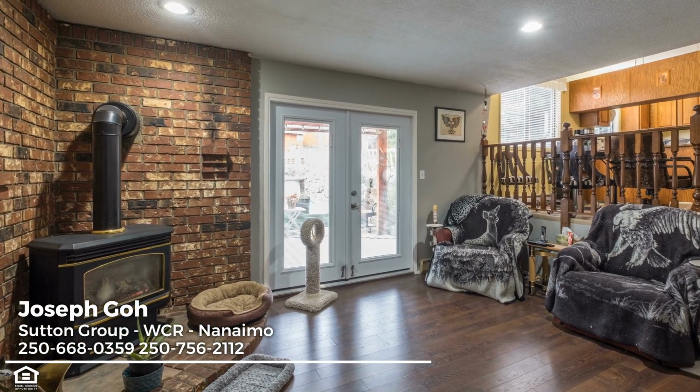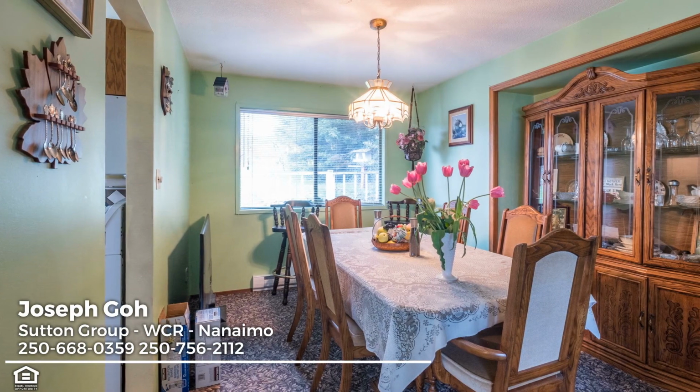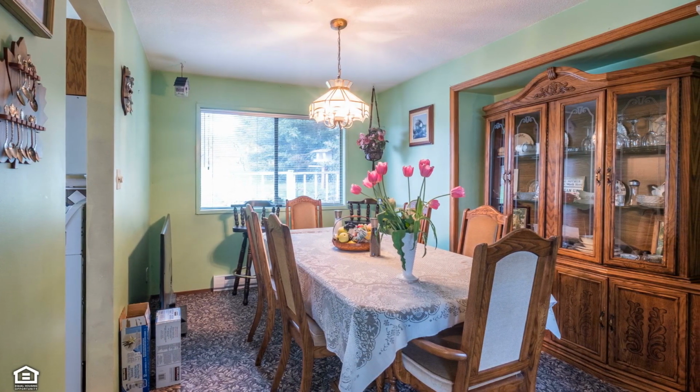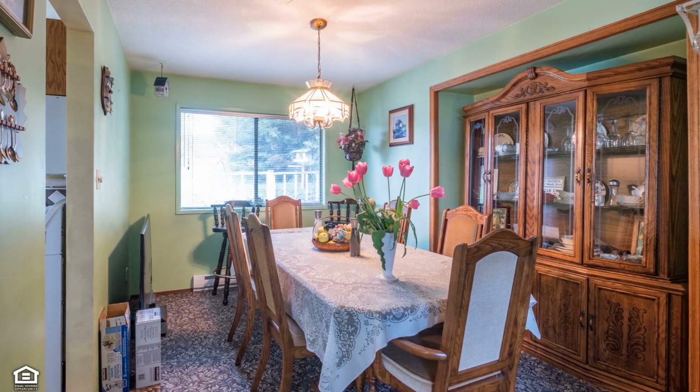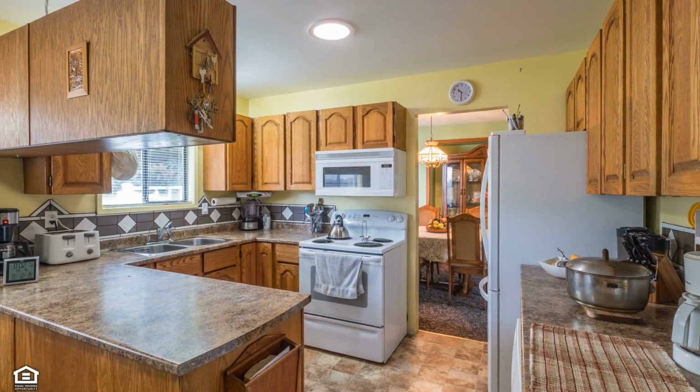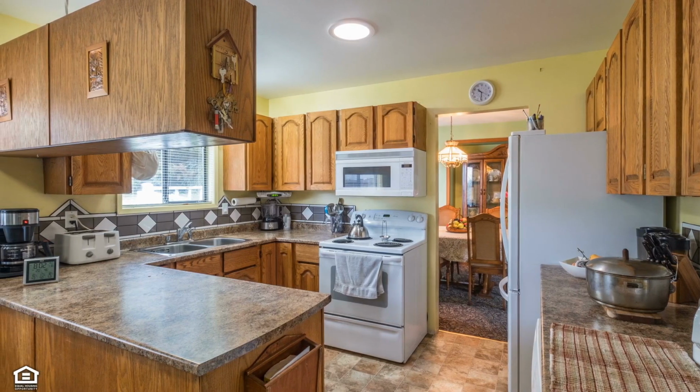backyard. To one side of the kitchen is a bright dining room featuring a niche that can house your china cabinet or buffet. Within steps is the well-planned kitchen that offers a bounty of cabinetry, ample counter space, a sunny breakfast nook, and windows overlooking the backyard.